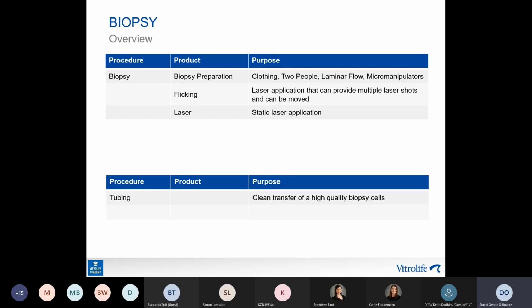So when we consider the biopsy procedure, we need our clothing, we need 2 people, and we need the proper equipment in terms of a laminar flow hood and micromanipulators, so we can safely and accurately perform the biopsy. With the flicking technique, we need to use the laser to provide some early shots in order to collapse the embryo, and then using the biopsy pipettes, we flick one off another, tearing some cells essentially away from the embryo. The laser technique, using a static laser, is where we pull the embryo apart, look for the junctions at which the cells are connected, and use the laser to cut the embryo away.